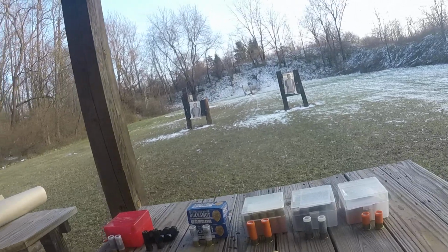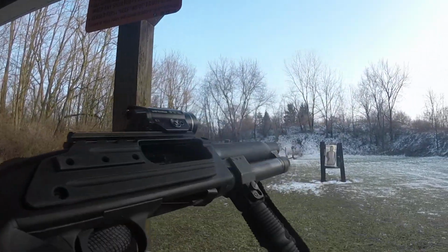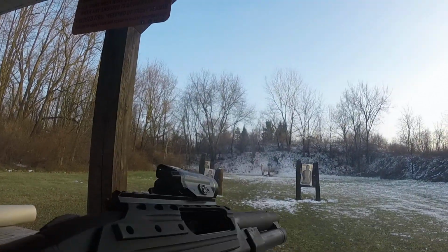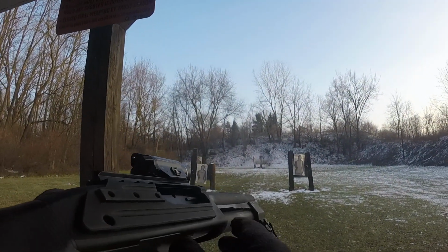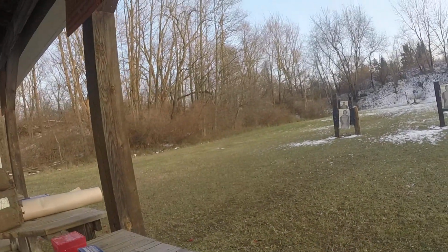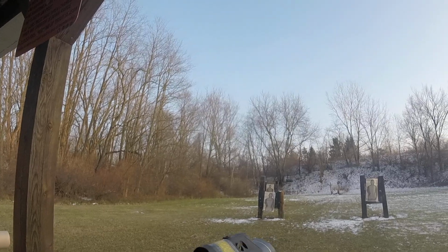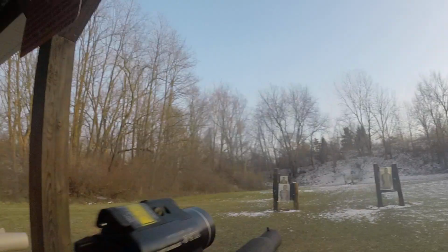All right, so in case I neglected to mention, this is my first time shooting this firearm. So I'm looking forward to the surprise. I'm going to try and cue up this laser and see what we can do from the hip.